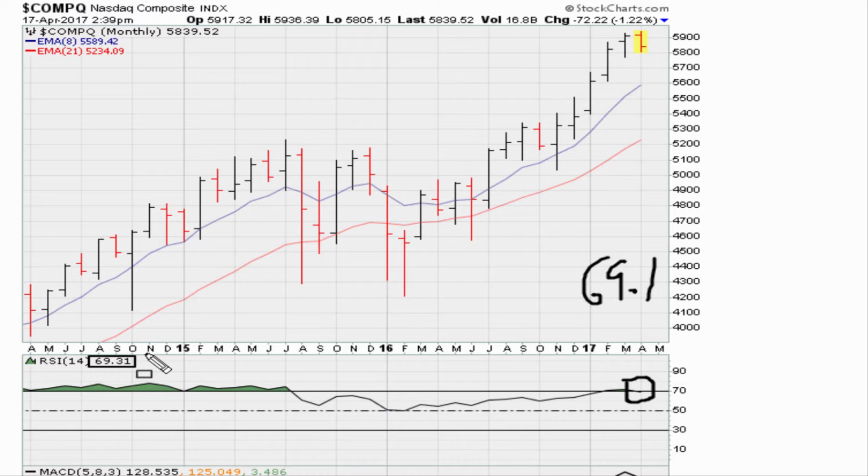So we see pretty much the market erasing all the losses from Thursday's trade, and now the Nasdaq is back above this number here. So that's the key. Are we going to hold above 69.1, or is this just a spike before we move back below 69.1?